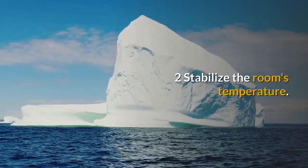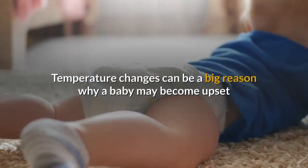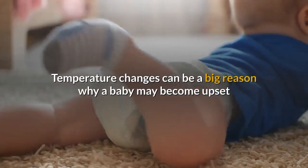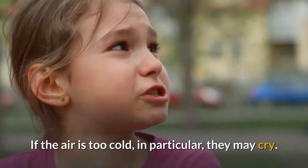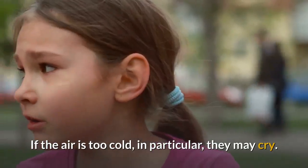2. Stabilize the room's temperature. Temperature changes can be a big reason why a baby may become upset when you take off their clothing to change their diaper. If the air is too cold, in particular, they may cry.